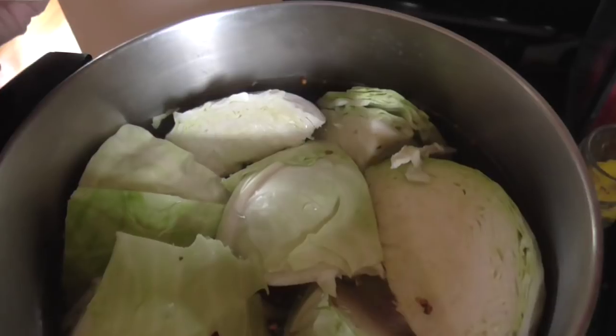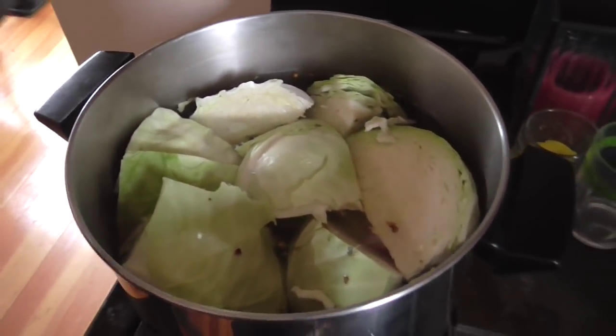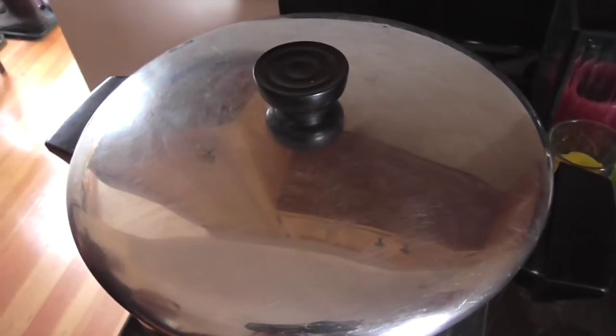There it is. It's all in the pot, real simple. Put the corned beef, put the spices, put the cabbage, pour water over it, and put the lid on. That's all there is to it.